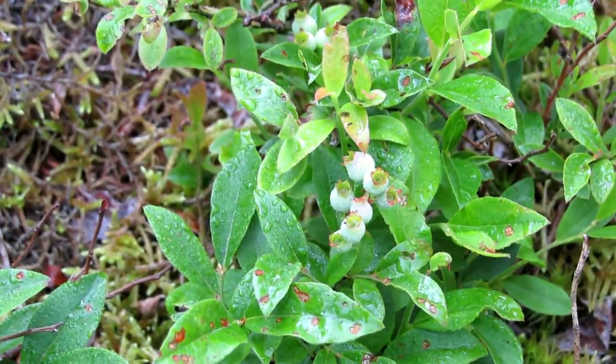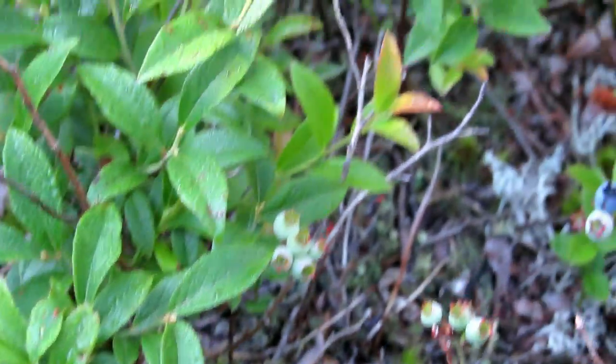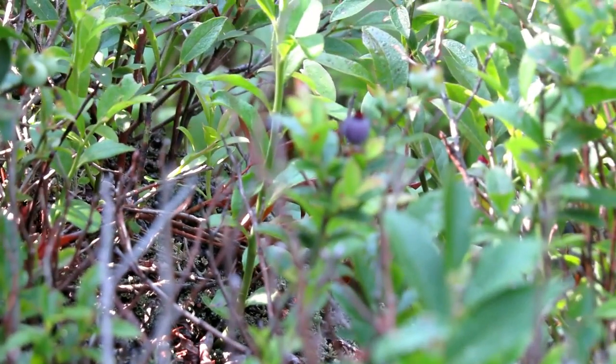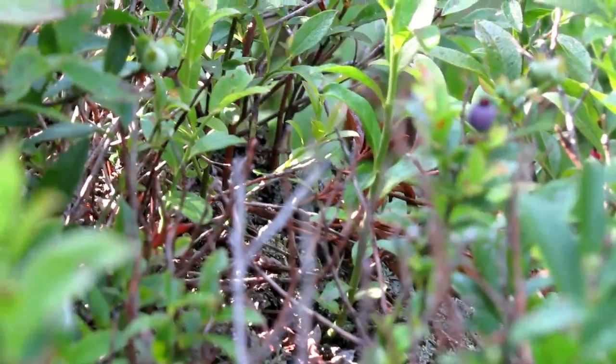All these blueberries, and none of them are ripe yet. I really came at the wrong time. There are a ton of blueberries out here. Anybody watching this, do not come in August, okay? Don't come and eat my blueberries. Once in a while, there's a blueberry that's ripe. Here's one. There's just one. I could have put that in my pancakes this morning. All right.